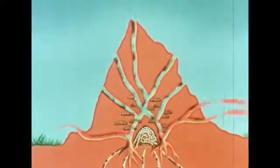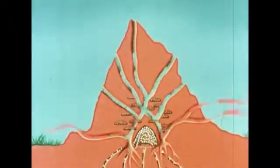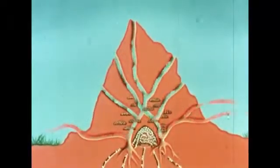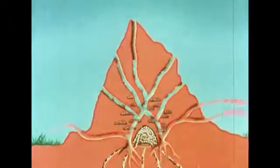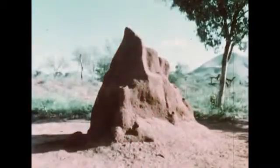Their control over the system is very precise. By opening or closing the smaller chimneys, and by varying the dampness of the walls, they keep the temperature constant to within 1 degree of a comfortable 85 degrees Fahrenheit. But there are complications. The air conditioning system provides a perfect, ready-made home for an army of uninvited guests.